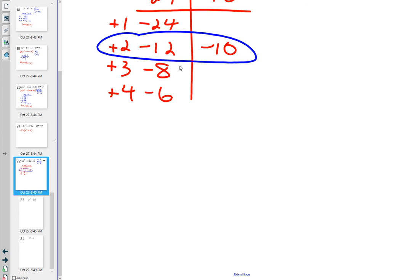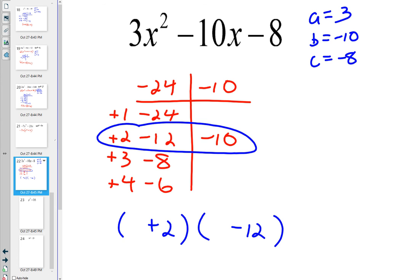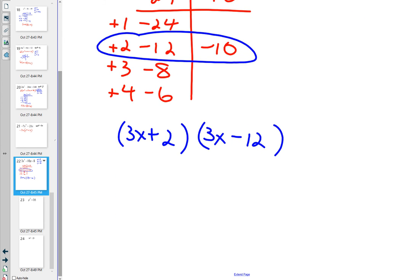But now remember that extra step. I still have my 2 parentheses, and it's still going to end up in plus 2 and minus 12. But don't just lazily put an x in front. Put a 3x in front. But even then, that's just temporary. Because now we got to go back and check.